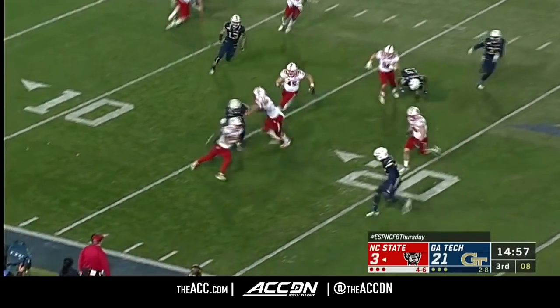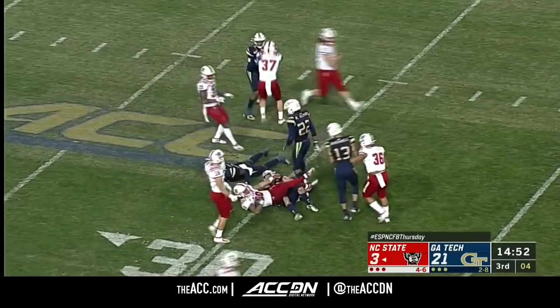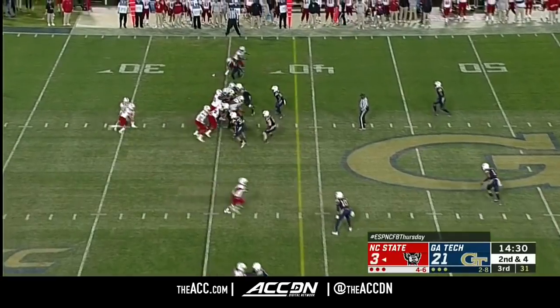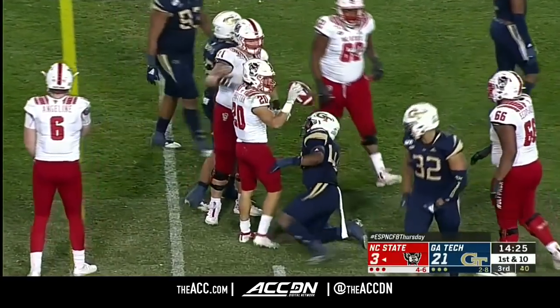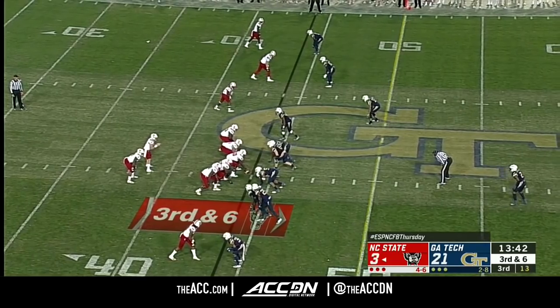Tanner Engel on the return. Steering to the sideline, making men miss, and he'll get run down just shy of the 30-yard line. Gonna have to get something going. Keep it on the ground. Jordan Houston picks up the first down to the 40-yard line. But he's got to compete, especially on 3rd down, if NC State's going to get back in this game.